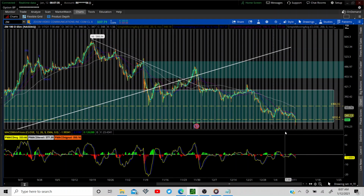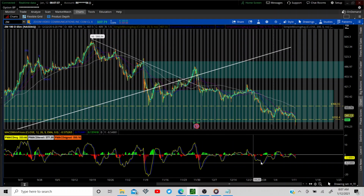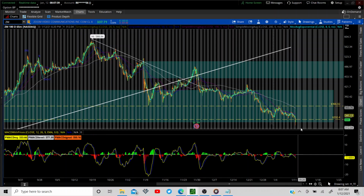We are wedged. We do have some bullish divergence. This may be a fabulous place to bounce, if not to move to higher highs, possibly all-time highs.